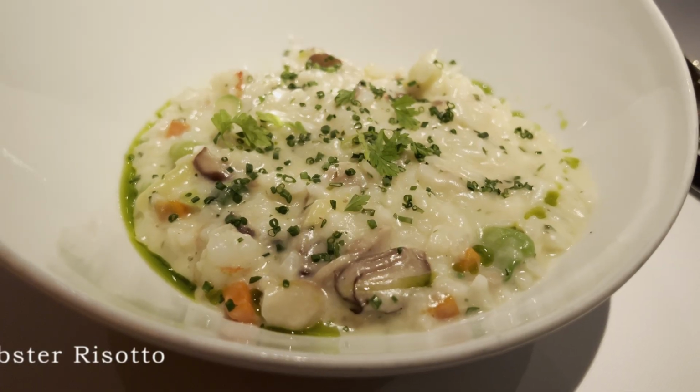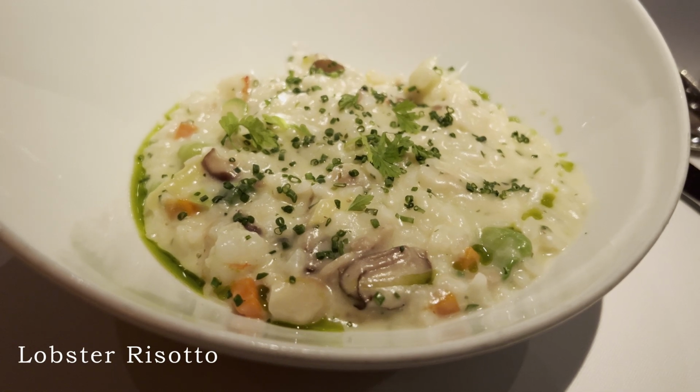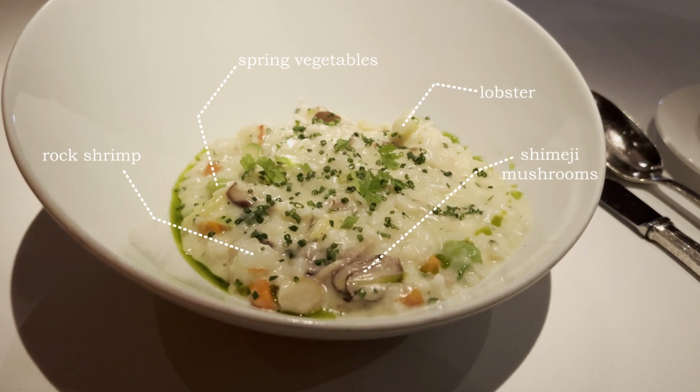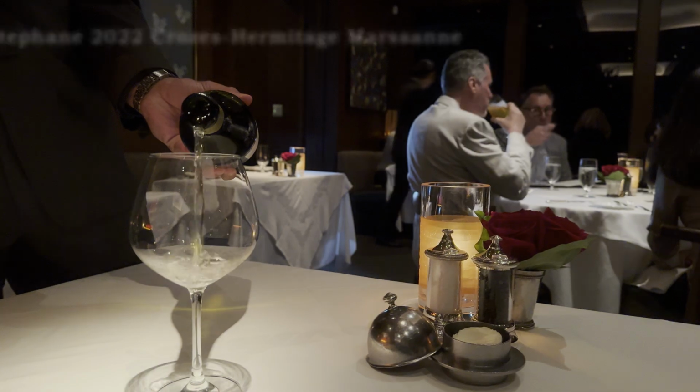Next was this hearty lobster risotto dressed with rock shrimp, shimeji mushrooms, and spring vegetables. A simple dish that brought together the creaminess of the risotto, the umami of mushrooms, and the tenderness of lobster in a medley of heartiness.